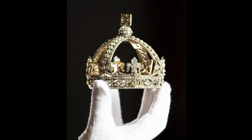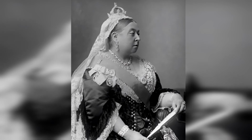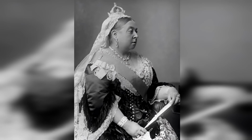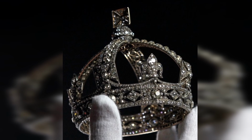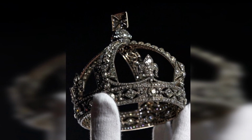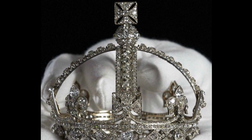Queen Victoria first appeared in this crown in 1871 at the opening of Parliament, and since then it has become her favourite piece of jewellery, which she wore at most official events and which was often depicted in portraits and photographs. After the death of Queen Victoria, this crown was transferred to Alexandra of Denmark, the wife of her heir, and it continued to be used in the royal family.